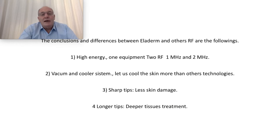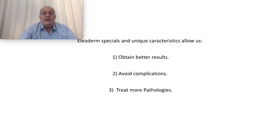My conclusions between Eladerm and other RF are the following. Eladerm has high energy, one equipment with 2 RF, and a vacuum and cooler system that lets us cool the skin more than other technologies. It has sharp tips for less skin damage, and longer tips for deep tissue treatment. Eladerm's special and unique characteristics allow us to obtain better results, avoid complications, and treat more pathologies.